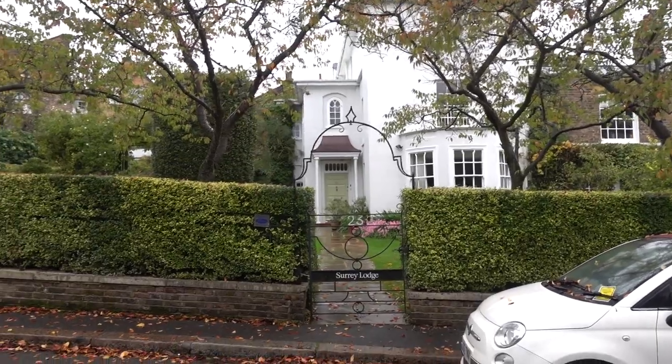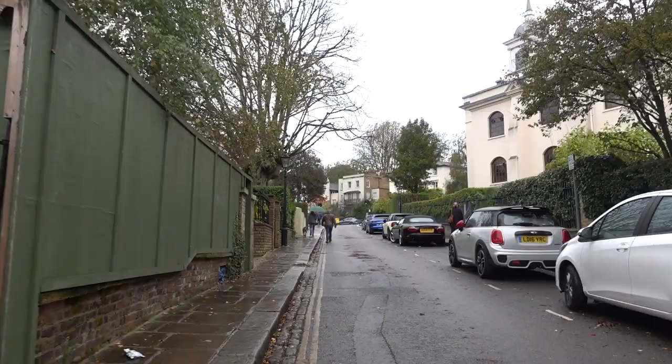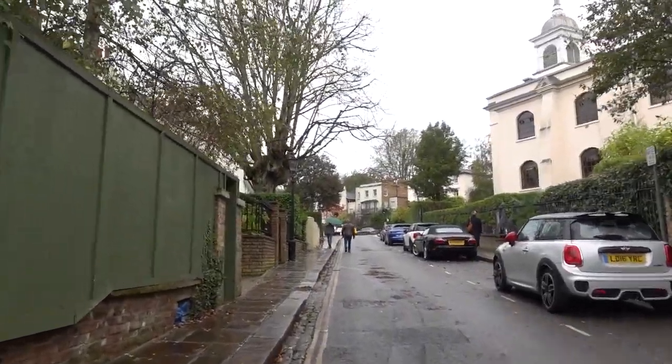That's my dream door, actually. Oh, and their garage doors are even the same color.